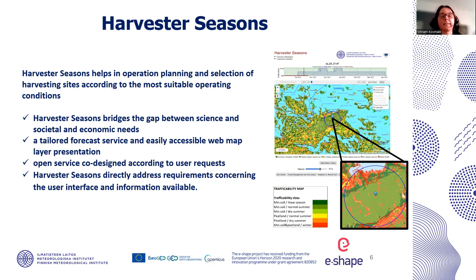Additionally, all the background information is shown, which is the snow depth and soil temperature, which is the input data for the trafficability map. And what is beneficial about Harvester Seasons is that it's bridging the gap between the scientific output and the forest operators, and translates everything into a pretty easy language and is easily accessible for the users.